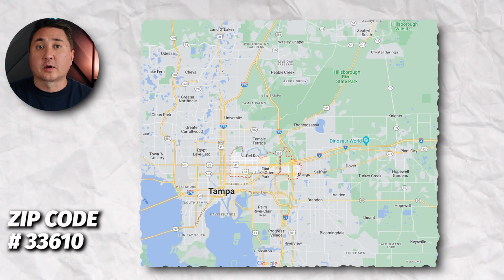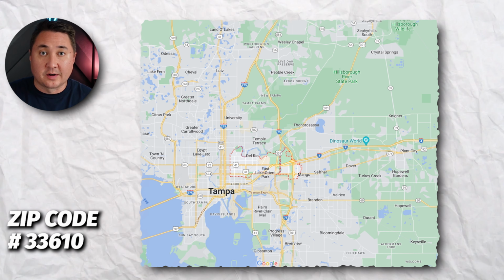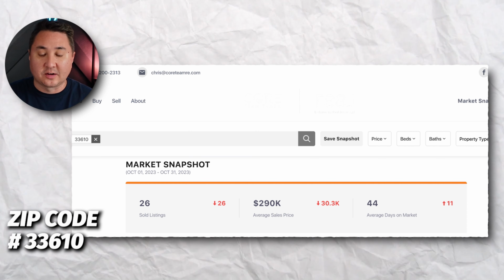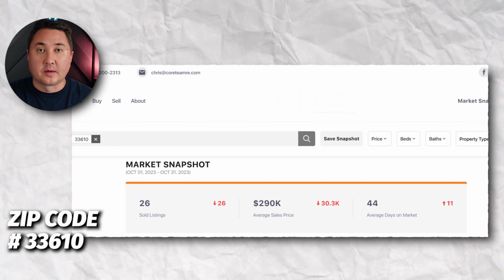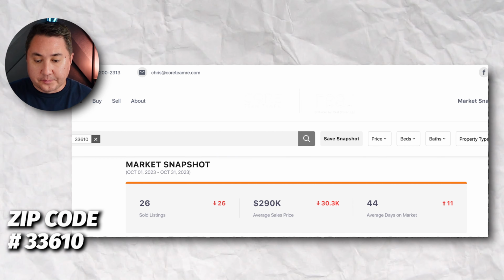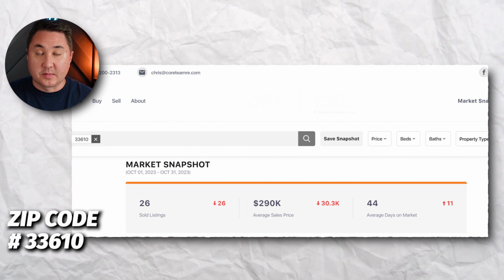So take this zip code with a grain of salt, but let's pull up and see what 33610 comes up with, because they are on my list of the top 8 zip codes that are seeing price decreases. Now here we can see average sale price $290K. I will say that this is pretty much on point. I do think that 33610 is going to be a little on the more affordable side than what Temple Terrace is going to be, and a 30% decrease year over year with the average sales price. So we can see here that the numbers did go down pretty significantly year over year.